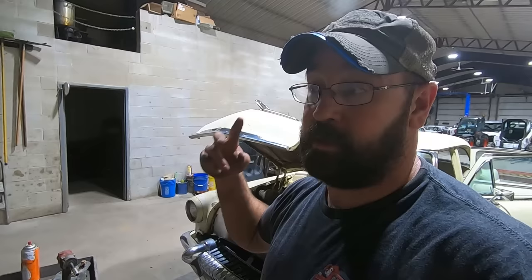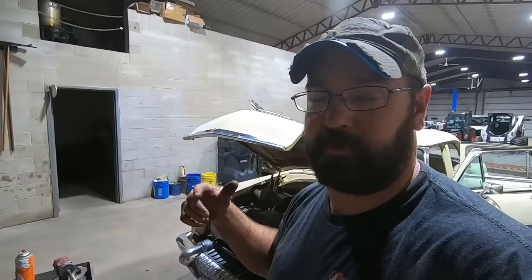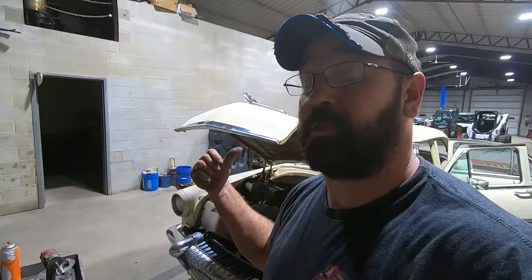A 256 that we're seeing here. A 272, which is what a lot of the 55 Fords had. The 292, pretty common. That's what a 55 Mercury would have had. 56 Mercury would have had a 312. And then, yeah, I think the 312 was the big dog.